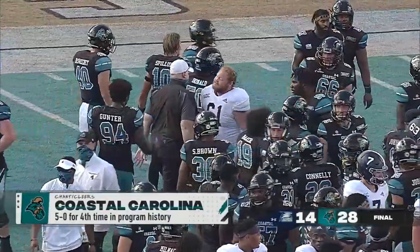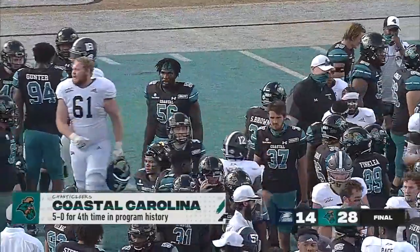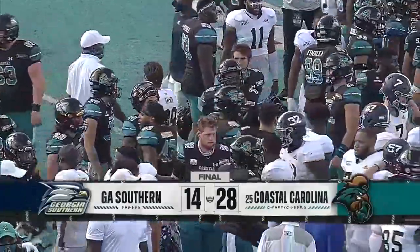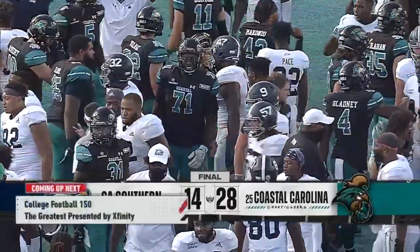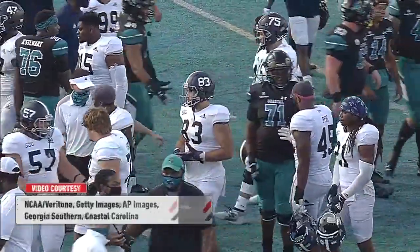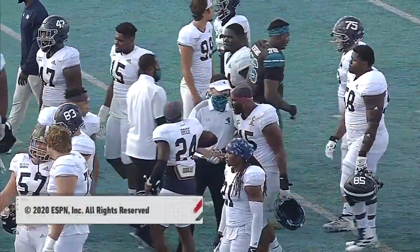Yeah, for Georgia Southern, they dropped to 3-2 overall, 1-2 in the Sun Belt. Their next game will be Thursday against South Alabama, a quick week for them. Meanwhile, Coastal Carolina will take on Georgia State a week from today. But history keeps on being made for Coastal Carolina, the number 25 team in the nation. They are undefeated, a perfect 5-0 start for the Chanticleers in 2020.